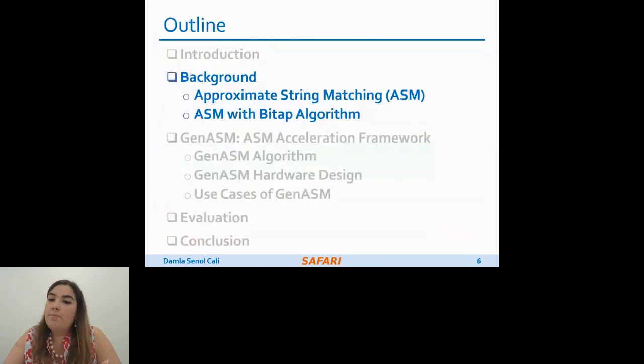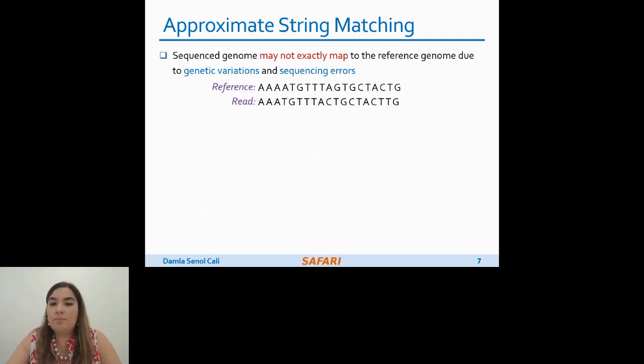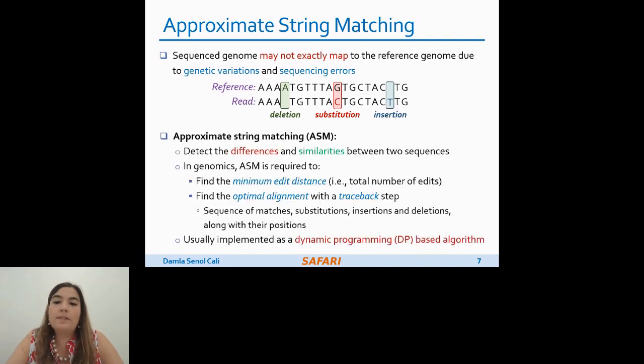Okay, let's look at approximate string matching and the BiTAP algorithm in detail. As I introduced, when we are mapping the reads generated from the sequenced genome, we have to take genetic variations and sequencing errors into consideration. And as we can see from this example, these errors and differences, which are known as edits, can take the form of deletions, substitutions, and insertions. And since multiple steps of read mapping must account for these errors, they must perform approximate string matching, or ASM.